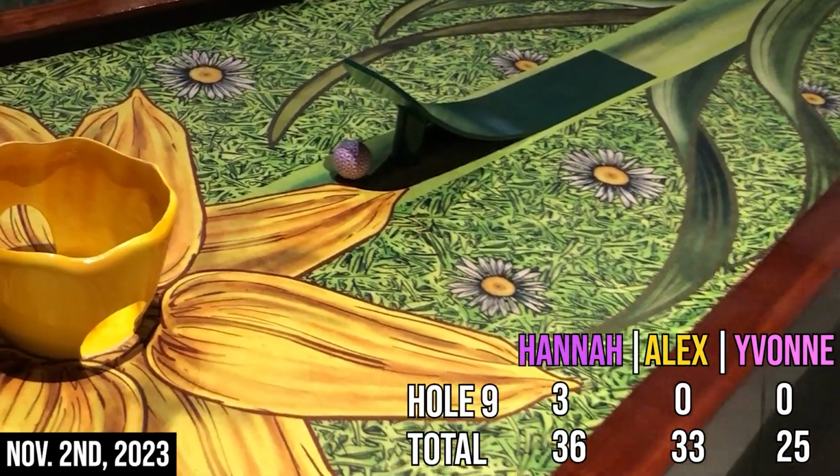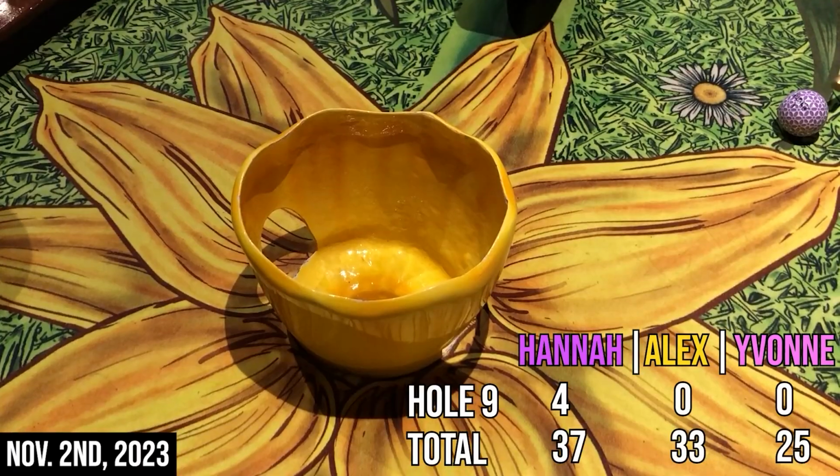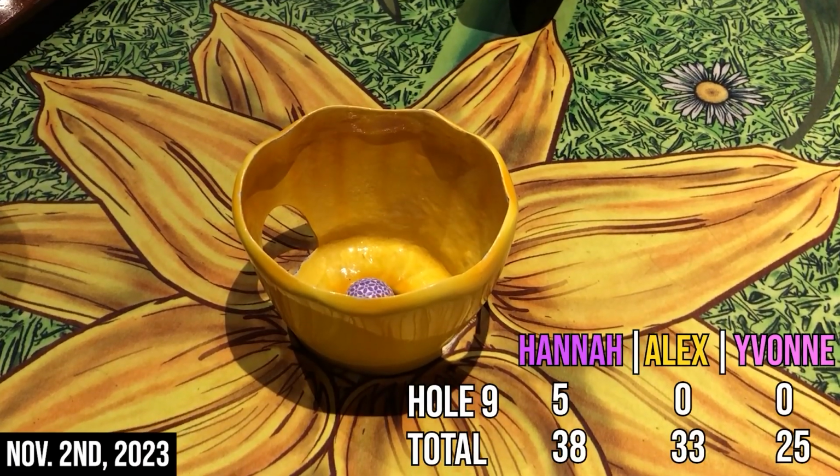Hannah went up the ramp but gave it too much strength, and so now has to navigate around the tulip to one of those entrances on either side, which are trickier to get into than they look, but she does manage well on her final stroke.